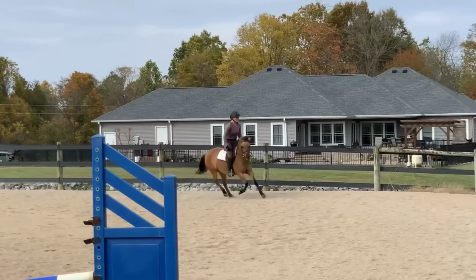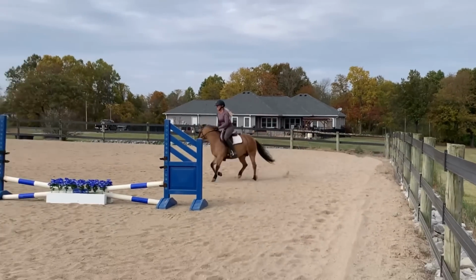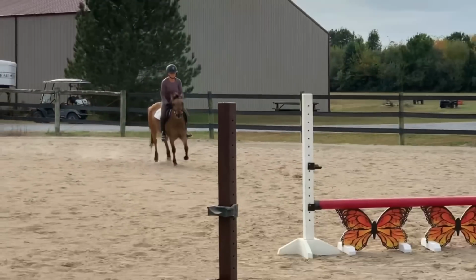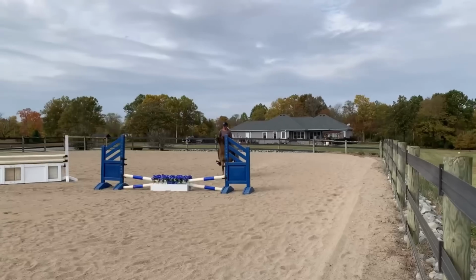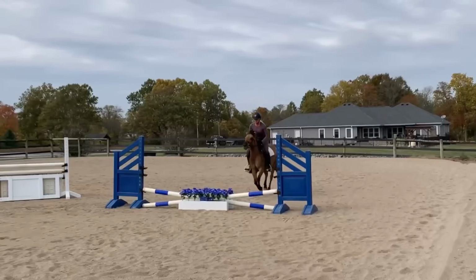I was really happy with Tilly to the verticals today. She was a little stronger than I would have liked, but she held it together and didn't try to bolt to the jumps or toss her head. She had the tendency to get like that, more so when the jumps were verticals or she was jumping lines, so the fact that she remained rideable to verticals was a big win today.